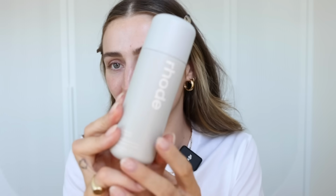Anyway, I got the new product in from Rhode. This is their glazing milk, and this is their skin prep ceramide facial essence, but it's to be used as a skin prep before your other skincare. So I'm actually so tight right now, and my skin has been like, please help, put something on us. So let's give the little glazing milk a go here, shall we?